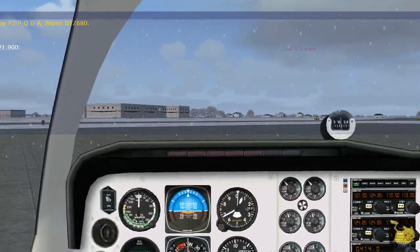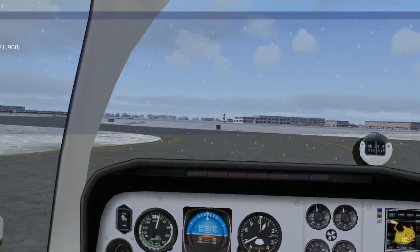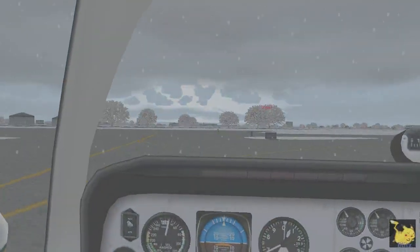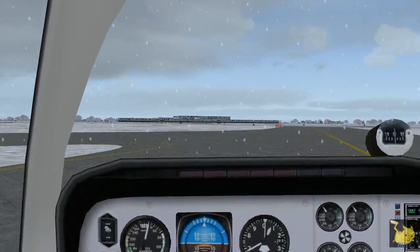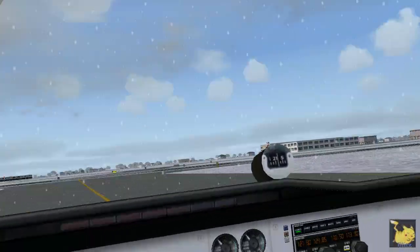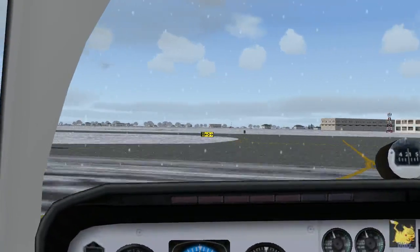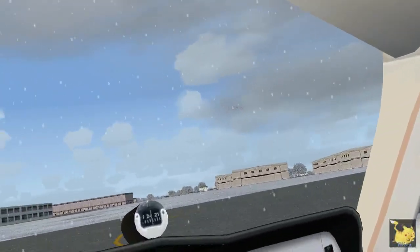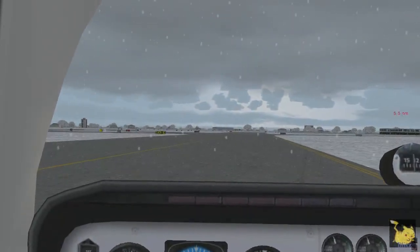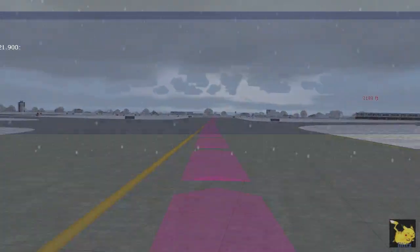Taxi, hold short runway 23, using taxiway Papa 2, Papa Quebec, Delta, Alpha, Baron Bravo Tango Zulu 680. Papa Quebec, Delta, Alpha. Papa? Whoop, there is some snow. Here's Delta. Which way to Alpha? I'm gonna get us this way. There's some more snow. Nope. Should have gone the other way. No, I'm going the right way.